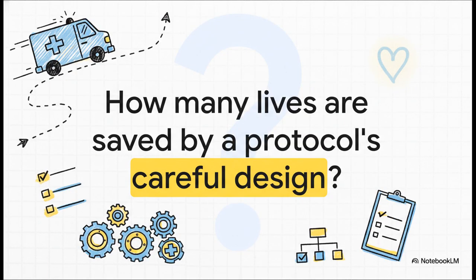And that leaves us with a final thought, right? We often celebrate big medical breakthroughs, but we rarely think about the systems and the guidelines that actually deliver that medicine safely. So the next time you see an ambulance, just remember that inside there isn't just a bunch of equipment. There's a carefully crafted plan, a roadmap through chaos that's designed to save a life.